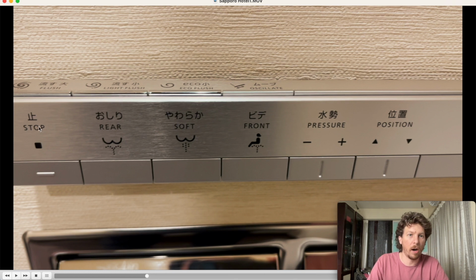Of course, we've got them very, very clearly marked here in English and Japanese. Stop. This is going to spray your rear area. This is going to be, if you can't handle the pressure, a little bit softer for you. And this one's for the ladies. Get a little of the front part.